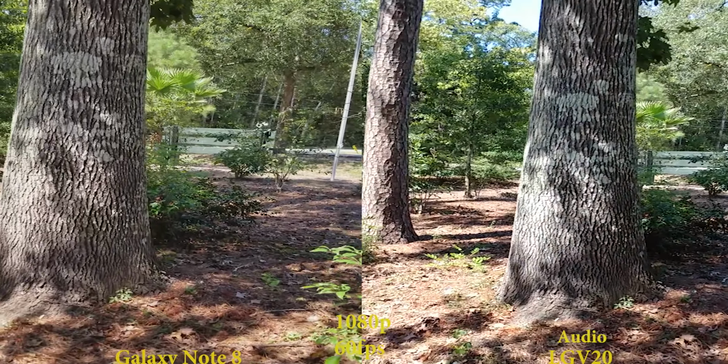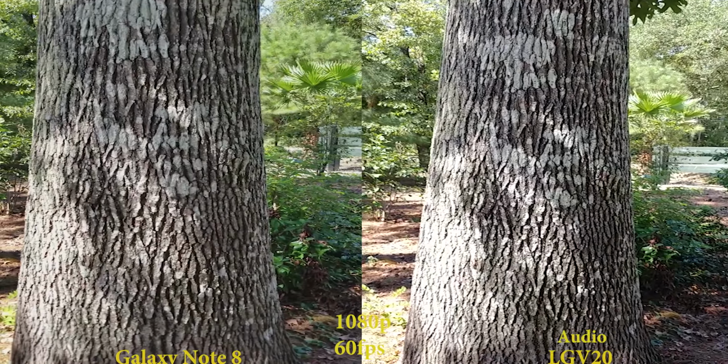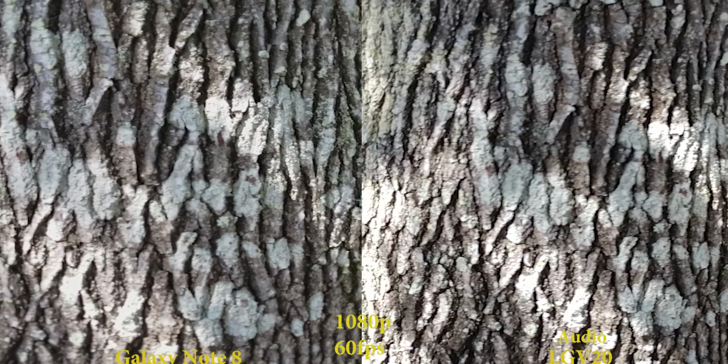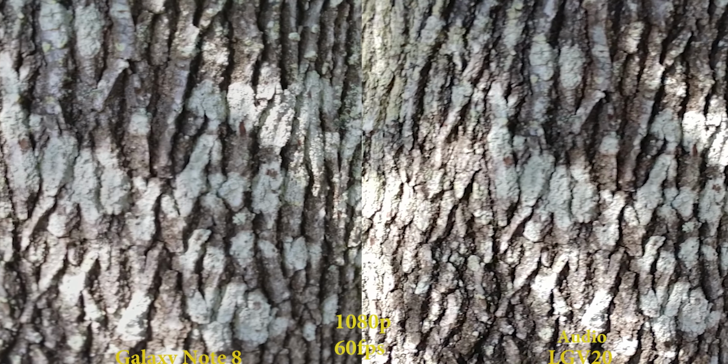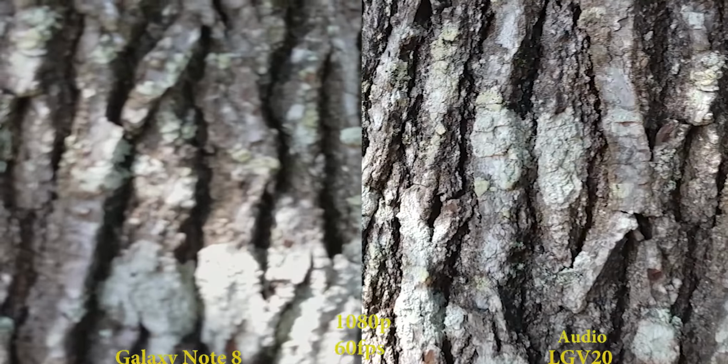All right, guys, I had to tap the screen to get the Galaxy Note to focus. I just want to put that disclaimer out right now, that I had to tap the screen in order for the Galaxy Note to focus. The LG V20 is focusing pretty quick, no problem.